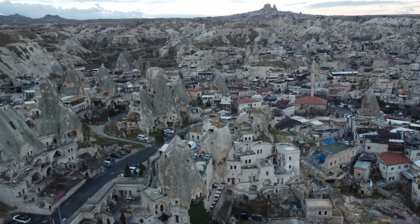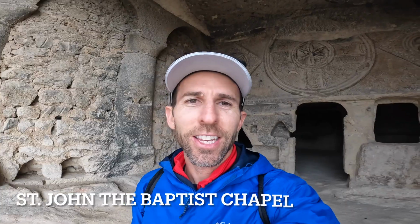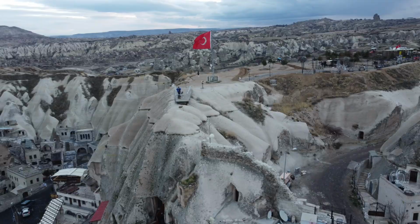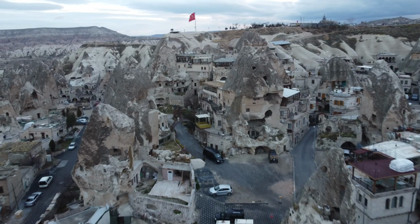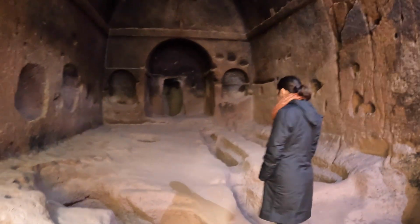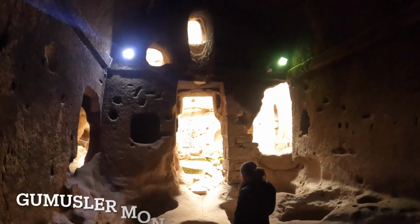We're here in the neighboring village of Cavusin at St. John the Baptist Chapel. Outside of Goreme, there are also great options to visit, which have much fewer visitors. We've driven about an hour and 15 minutes outside of Goreme. We are here at the Gumusler Monastery.